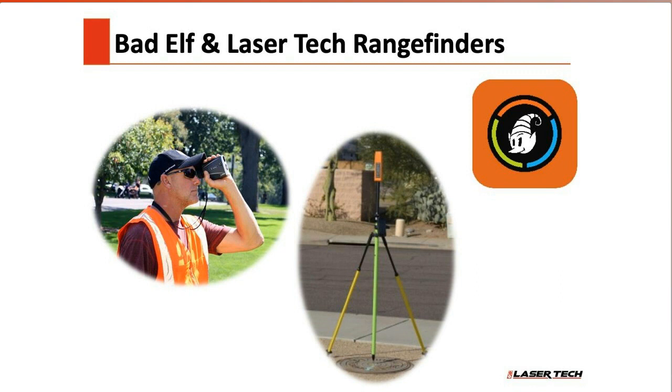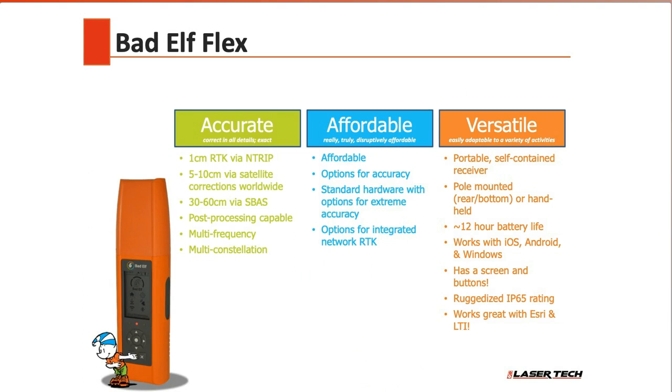What I'd like to talk about today in terms of Bad Elf's GNSS is our flagship product called the Bad Elf Flex. Yes, this is a GPS device or GNSS device. If it looks a little different, as with our name, we like to be a little different. And so you can see here we have 3 major buzzwords: accurate, affordable, and versatile. So the Bad Elf Flex has several modes of operating. Steve just mentioned that if you were in the 20 centimeter range with a rangefinder, you could easily stay within spec, keeping in mind you've got to take the accuracy from the Bad Elf Flex and add it to the accuracy threshold of the LTI rangefinder.